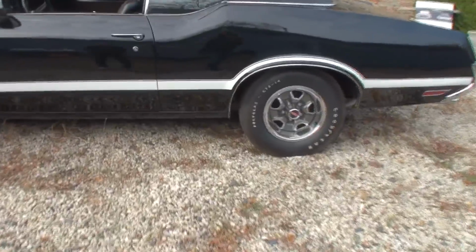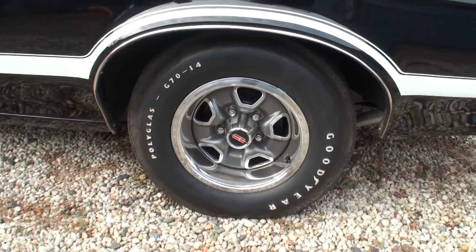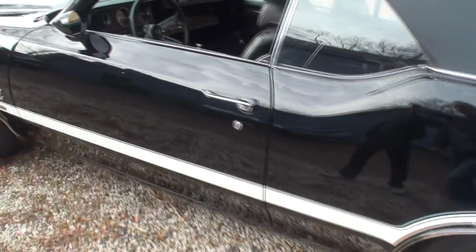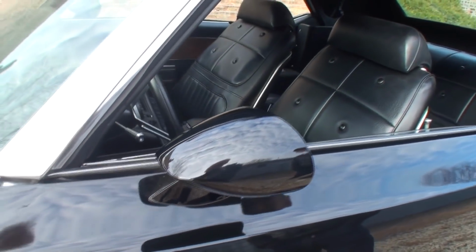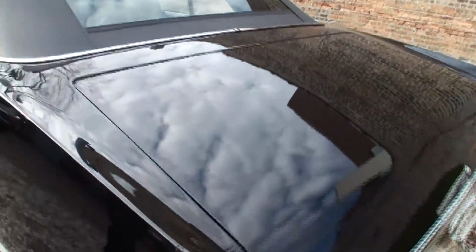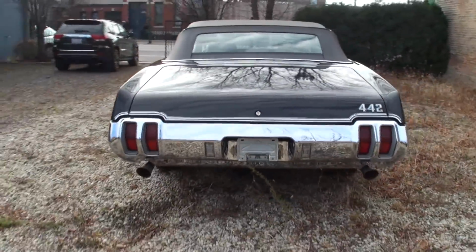And actually, a mother ordered this car brand new in 1970, took delivery April 16th. Her name's Jean Blanchard from New York State, and my birthday's actually April 16th, 1960. So the date that this car was delivered is the exact date of my birthday. So this car was meant to be yours? I guess so. And let me show the rear end of it.